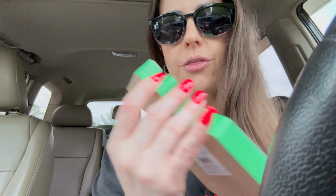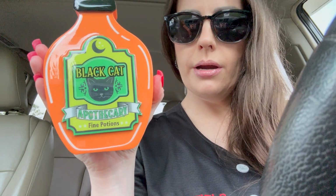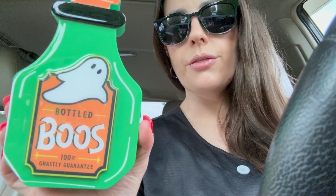I got these 3 little wooden tabletop decor things. I have the bottled booze, the black cat apothecary, the cauldron concoction, and I like how these are like neon colors. I love witches. I love black cats. These were $9.99 each, and then the app did have a coupon. I could actually use it in the store. So for one of them, I got $3 off. I did not buy anything yet from At Home, and then Burlington didn't have anything at all.